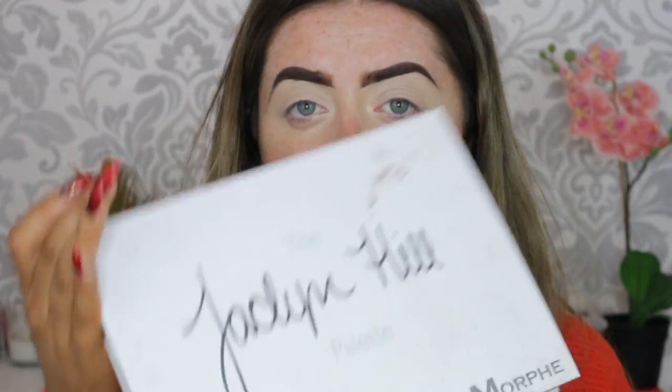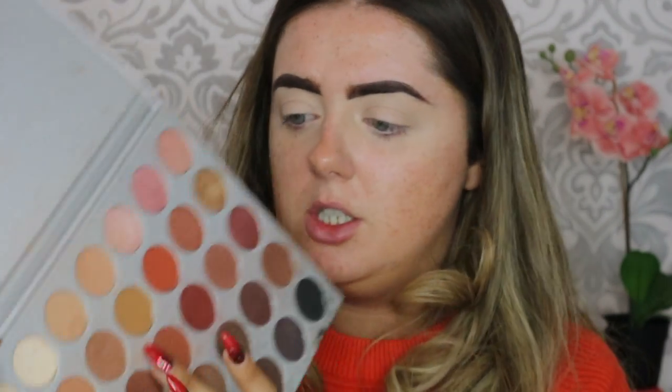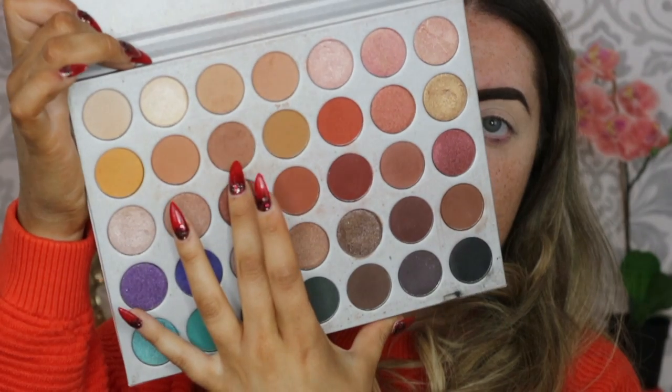So for my transition shade today, I'm going to take my Jaclyn Hill palette and dip into this shade here. Again, if you're new here, I didn't get the name card for the palette. Get over it already. But no, I didn't get the name card for the palette, so I don't know any of the names, so I just sort of have to go that one and that one.